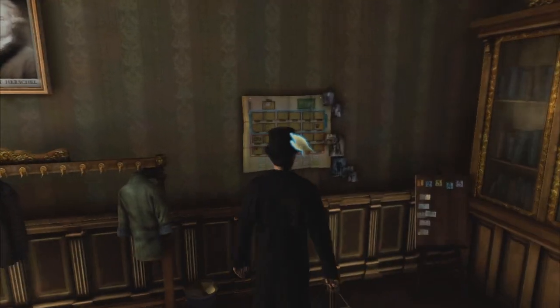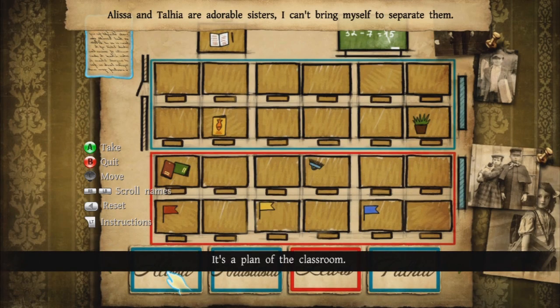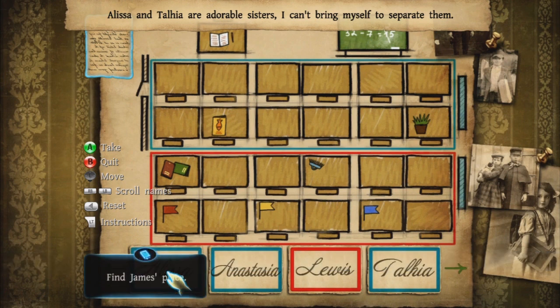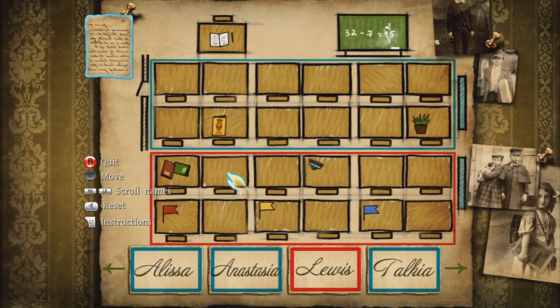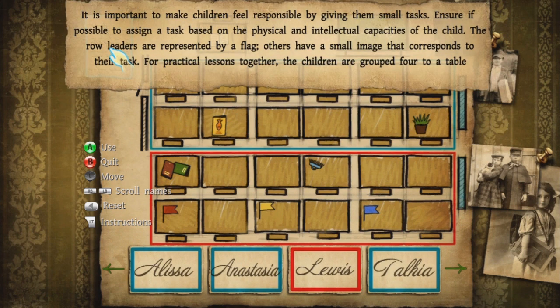Alright, what's this? Classroom seating, it seems like. It's a plan of the classroom. Thanks to this plan, we will know which desk belongs to James. Okay, so we're going to find James's place. Do I need to do anything? Read the notes at the top left. It is important to make children feel responsible by giving them small tasks. Ensure, if possible, to assign a task based on the physical and intellectual capacities of the child. The row leaders are represented by a red flag. Others have a small image that corresponds to their task. For practical lessons together, the children are grouped 4 to a table.